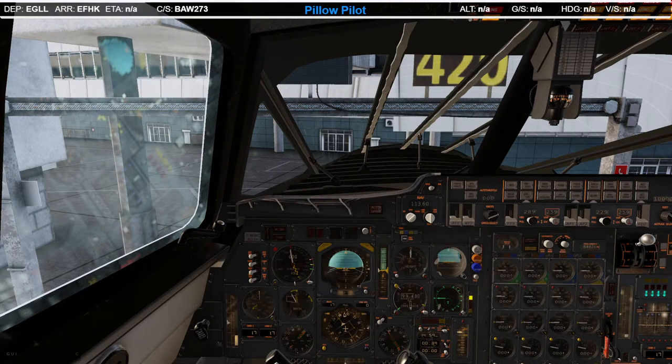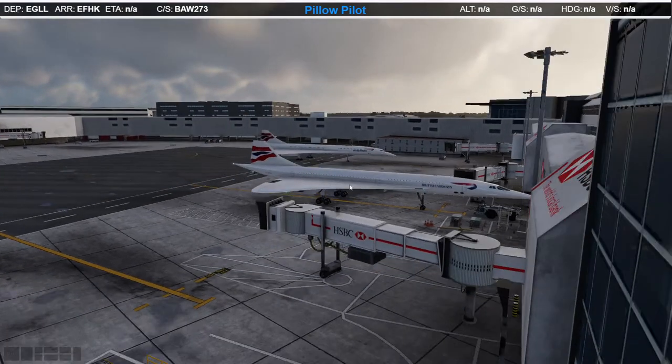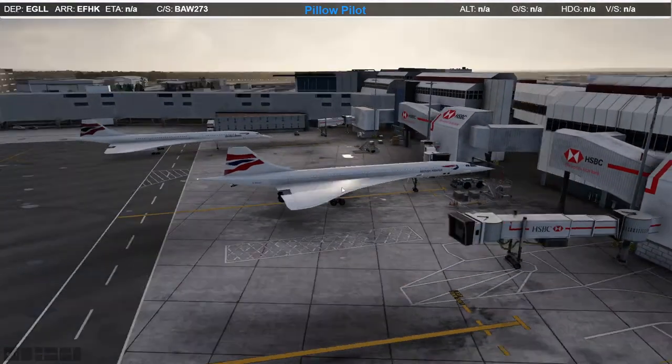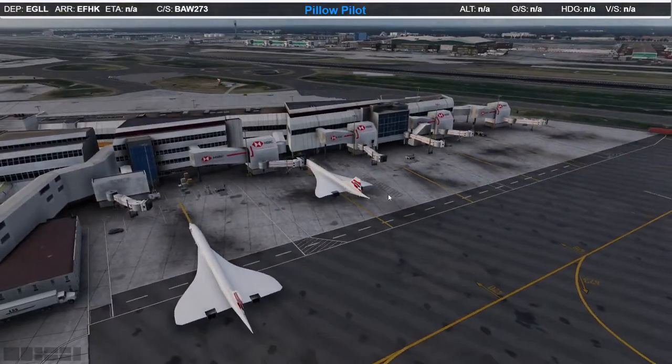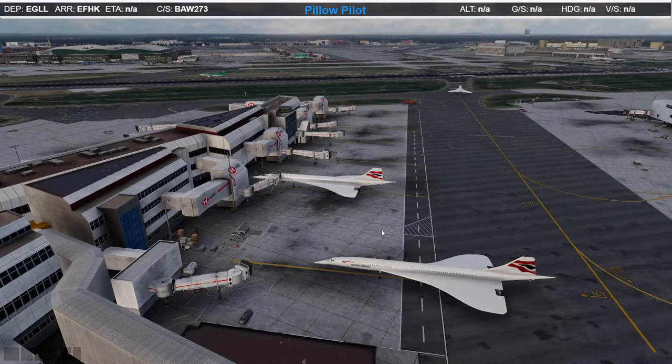So, we're in version 3 of the Colimata Concorde over here in Xplane 12 rather than 11 as we normally are. If we had a look outside, you can see the quality of the graphics is looking really good. It's looking very sharp. It is raining slightly, so we will get some rain effects starting to go on the ground and then eventually on our screens.